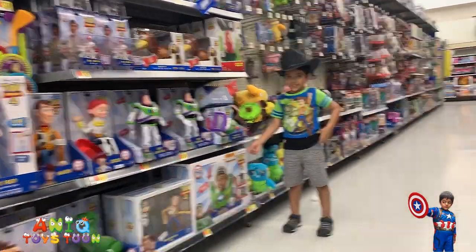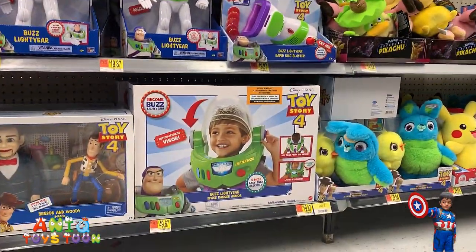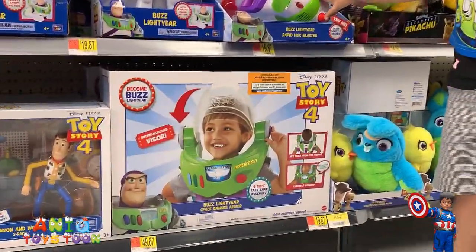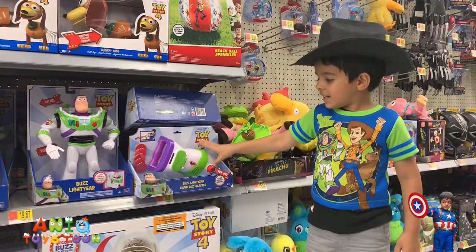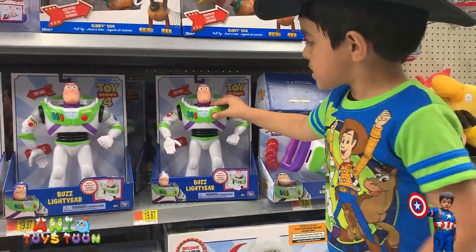So what do we have here? Let's start with this one. This is one of our favorite toys, the Buzz Lightyear Space Ranger armor, which is pretty cool right here, as you can see. What is that? Is that the disc blaster? Yeah, that is the disc blaster. That's one of my favorite toys.